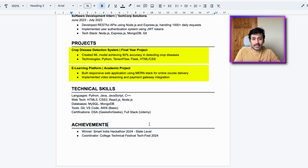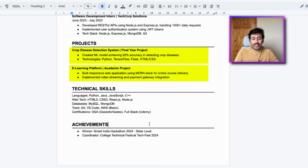Now next is the technical skills section. You have to organize them into categories here to make them easy to read. For example, you can lay them out by programming languages, web technologies, databases, and some tools you know. And if you have any relevant certifications, make sure to include them in this section.